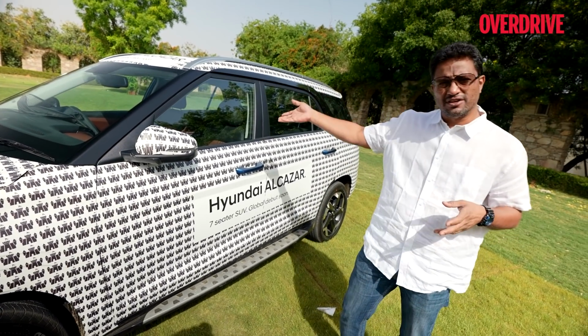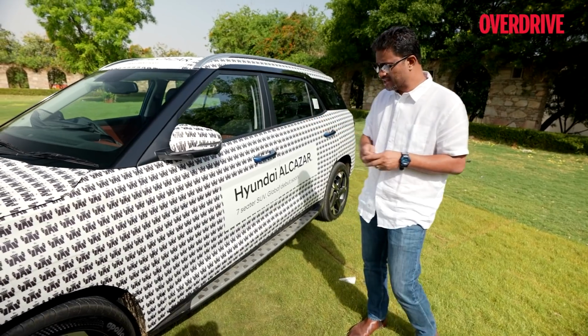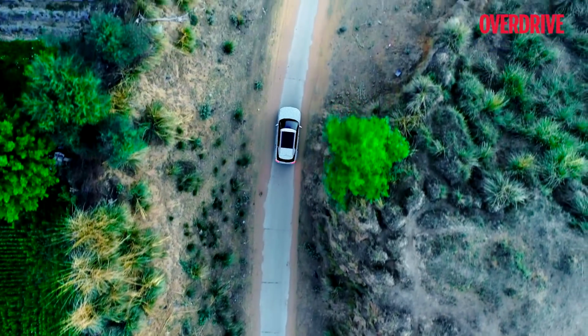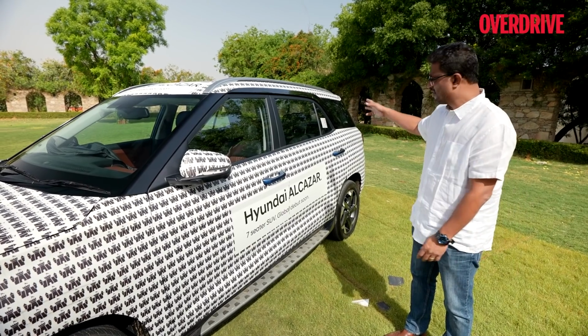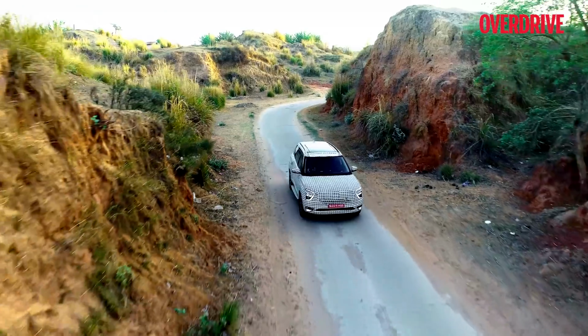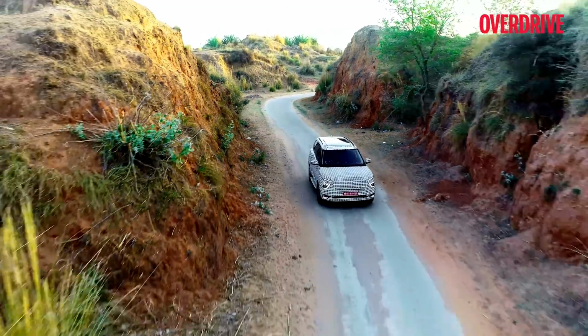Now, I can't show you the interiors because that's under embargo restrictions. This effectively gives fairly larger amounts of space inside the cabin. I've sat inside the cabin, I've driven the car, it feels nice, it feels good to drive.